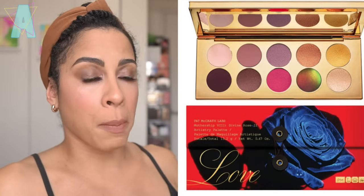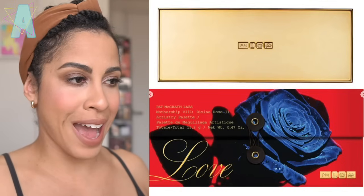Listen, my hypothesis is this: given the fact that makeup has to be planned for a year or more in advance, I think there was a period where a lot of brands, if not all, were undergoing manufacturing supply chain issues where perhaps they couldn't get their hands on certain materials. Maybe Pat McGrath Labs had grander plans, and because they needed to meet a quota, they were like, okay, we only have Divine Rose 2 shadows. We only have these gold compacts, so let's resell it.